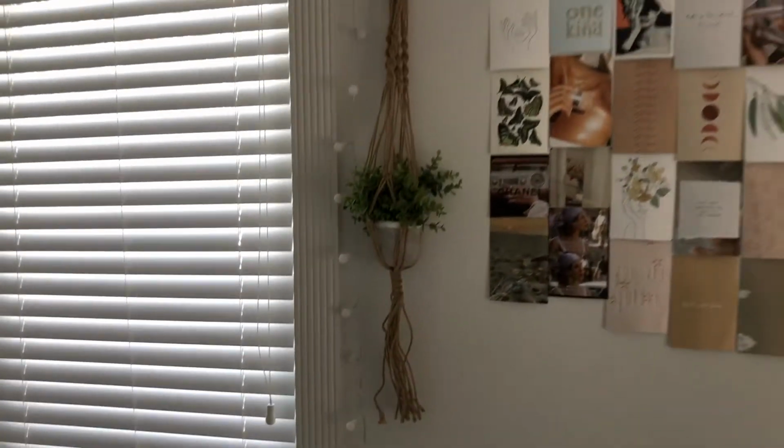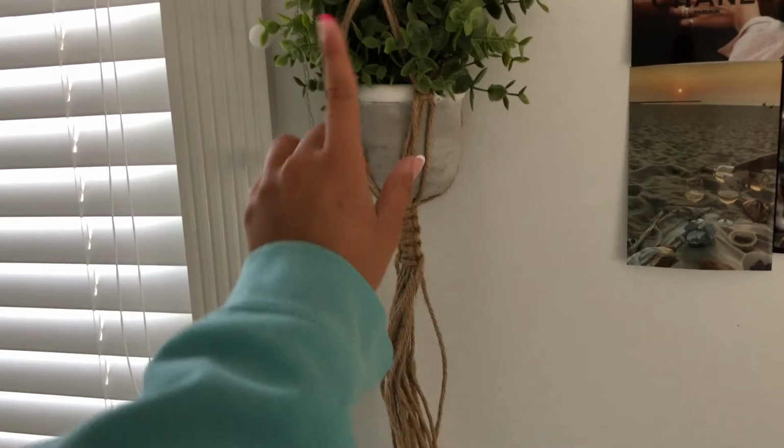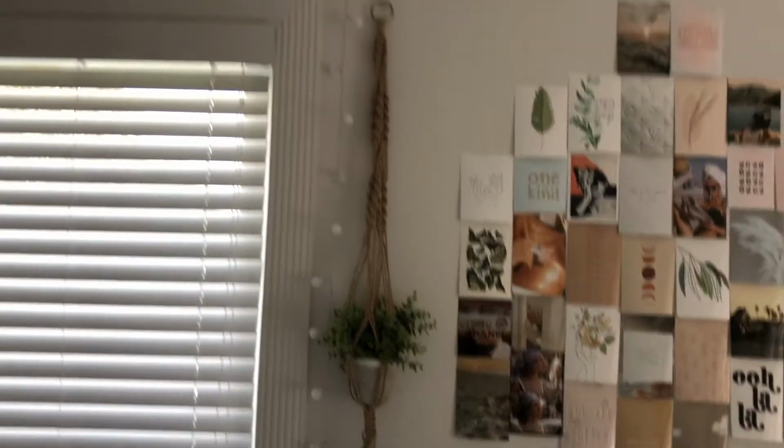So I got a hanging plant here. Actually, the burlap hanging part is from Amazon. The plant is probably from Home Goods or Marshalls. And I have giant string lights running across the ceiling.